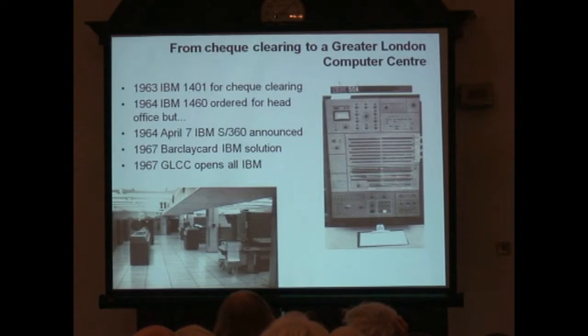Barclaycard, which was 67, was an all IBM solution. I'll explain why on the next slide. And in 1967, Barclays opens its Greater London Computer Centre, which is an all IBM computer centre. And there are some photos from the IBM computer centre there.